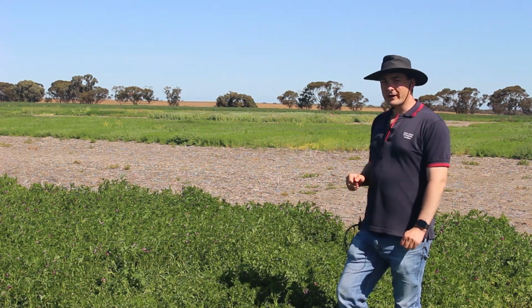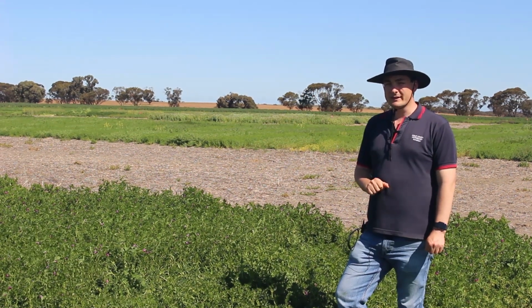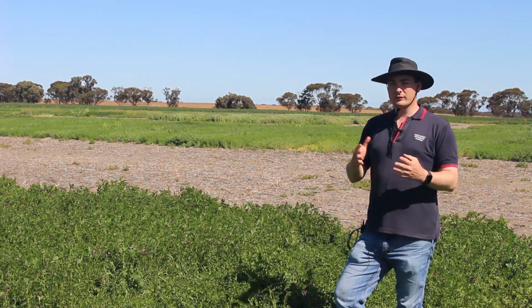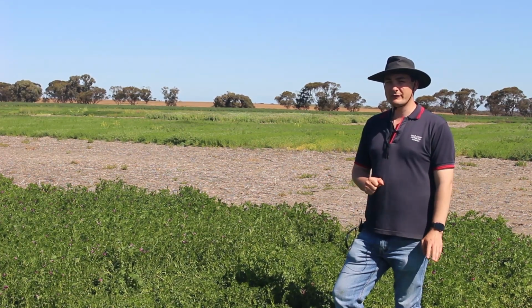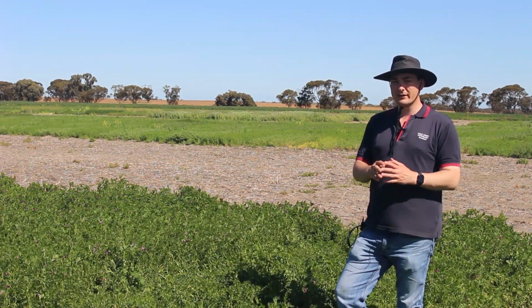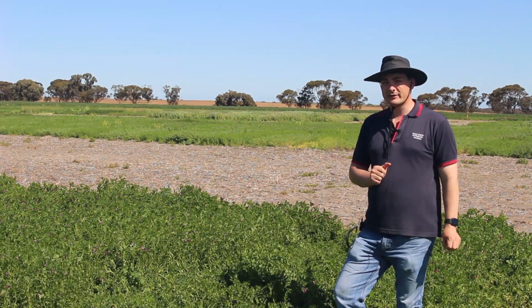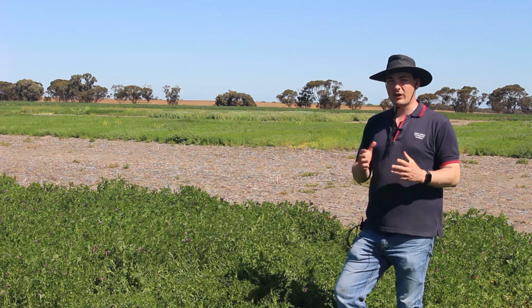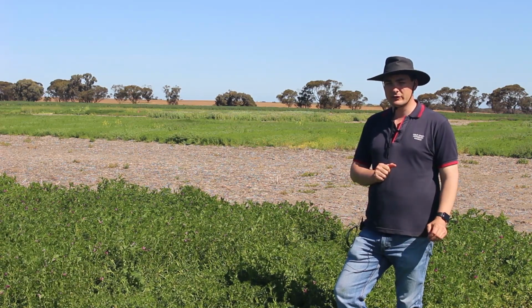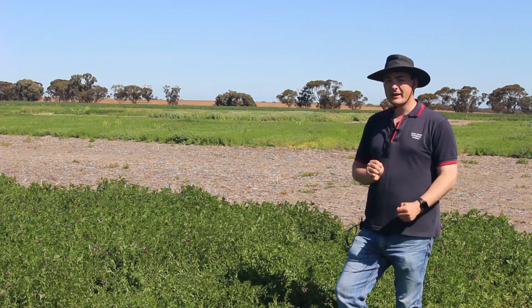The other trial we've got here at the Nhill trial site is a pea bacterial blight study, and so we've put out a range of treatments that we think are predisposing factors to bacterial blight in field peas. So we've got a range of chemical residues, and we've got a couple of different varieties, and we're trying to see the effects of some of these chemicals or residues on the establishment of bacterial blight in peas.